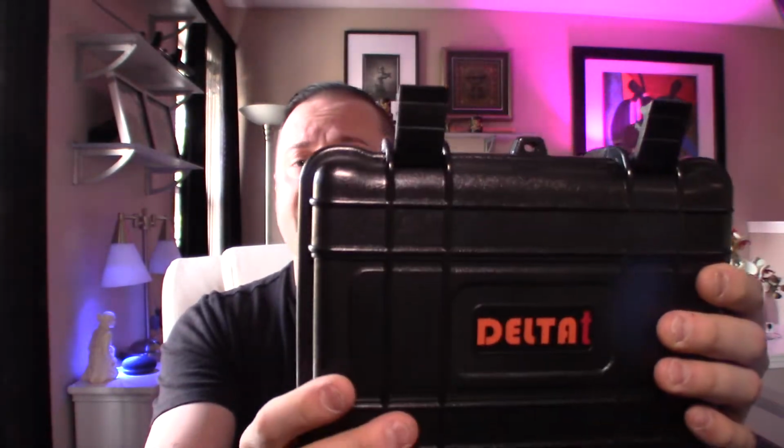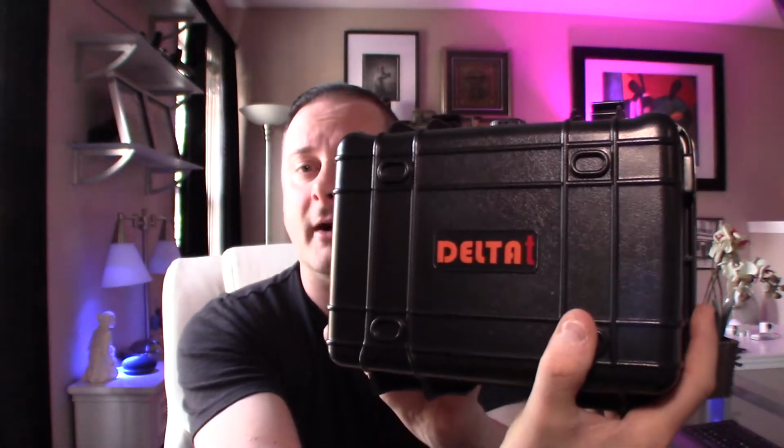I don't really store my watches in the case because I have them all locked up. I just feel better about that. But nonetheless, it's pretty cool they give you something like this. You have a pressure equalization valve on here as well. The DeltaT logo on the front and bottom of the case.